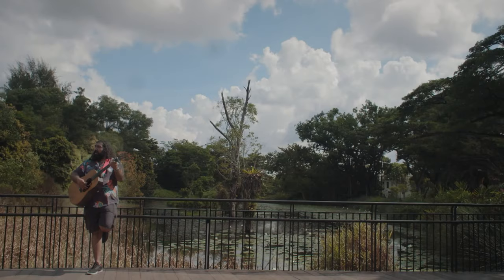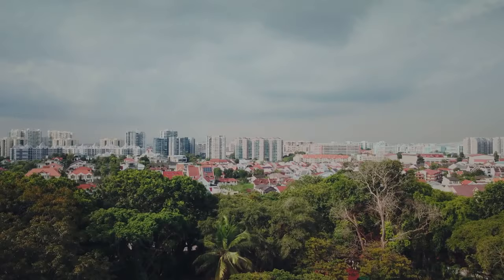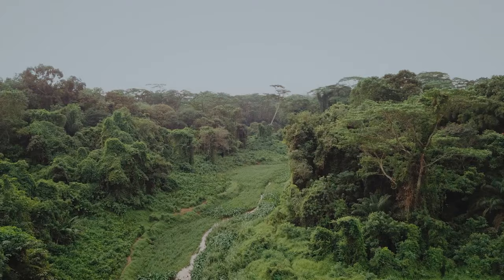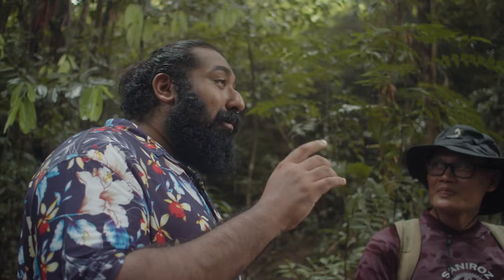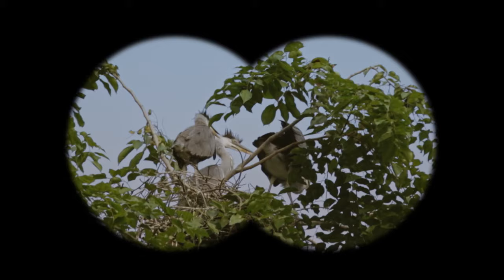I'm a singer, a songwriter, and a music producer. I travel around the world with my music, but Singapore is where I call home. It's a small place, but there's so much for me to learn about this tiny island and all it has to offer.